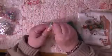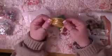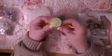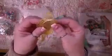Okay, here's something else. I'm sorry, guys, I didn't want to open it because it's the element of surprise. And here's the pot of gold at the end of the rainbow with the leprechauns. Chocolate candies covered in the foil. How cute is that?